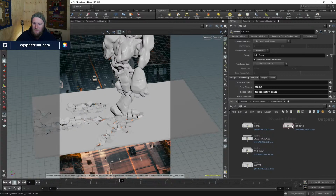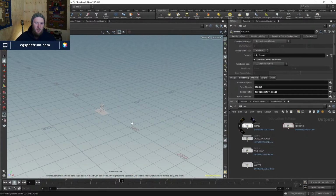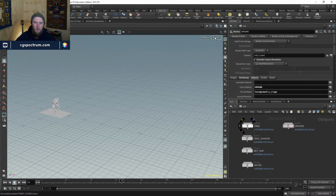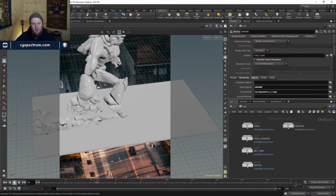Alright, so enough jibber jabber about Houdini 19. I'm very excited, as I'm sure you all are. It's always exciting to get a new Houdini release and just see what all the new tools are. And realize that you have to relearn everything that you learnt before. That's the fun part.